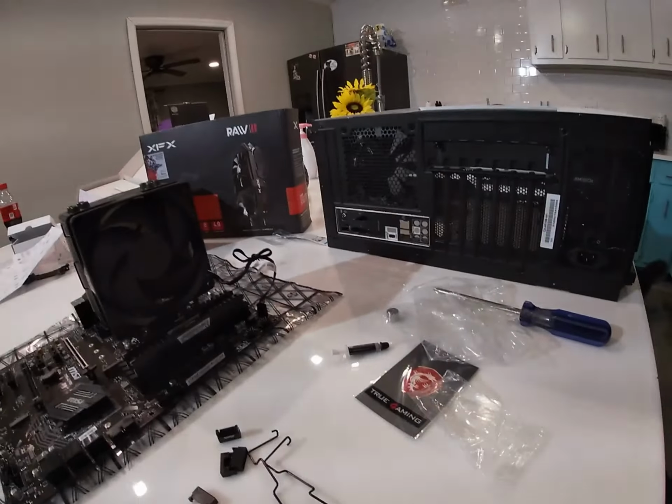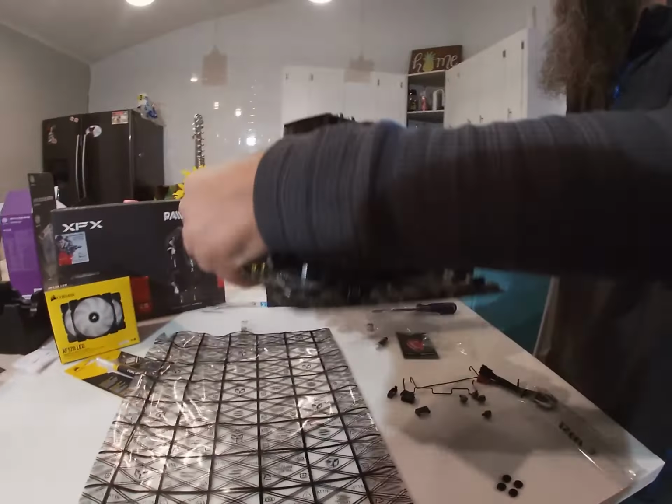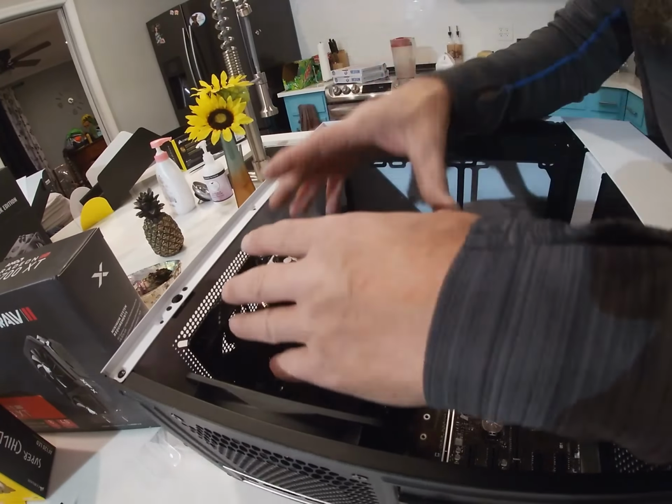Now we can put the motherboard in. That was not hard at all. We can put our motherboard in here. Okay. Great. Wait, did you check to line up the screws? Yeah, there's a little pin somewhere, I think. Well, don't scratch it along the back.